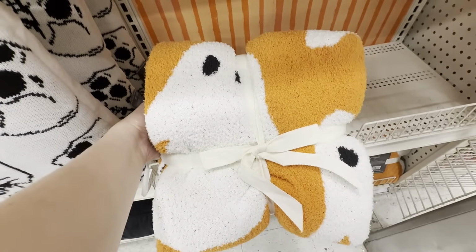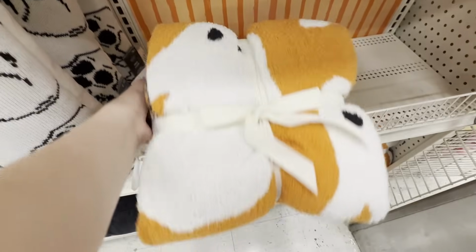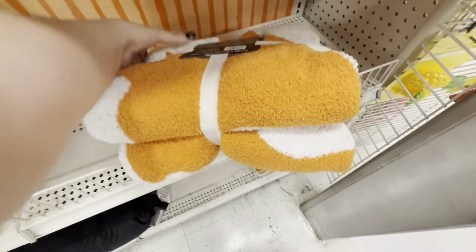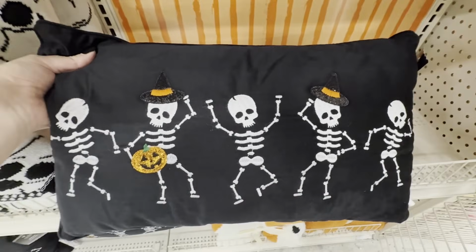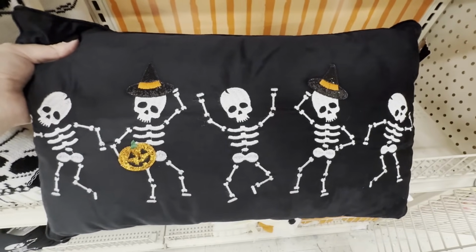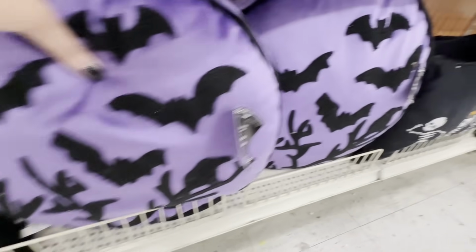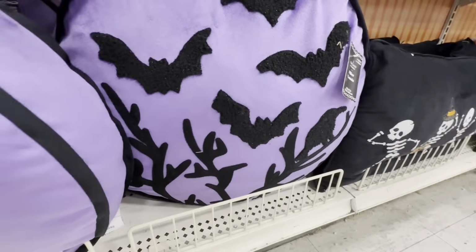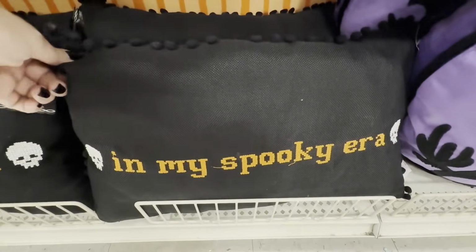For $39.99, you have this really nice ghosty blanket here. Let's see if we can get a size on it. It is a 50 by 60. For $24.99, you have the dancing skeletons. For $29.99, you have this round bat pillow with the branchy trees at the bottom. For $24.99, you have this lumbar pillow here.